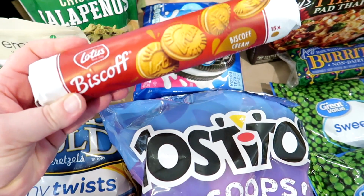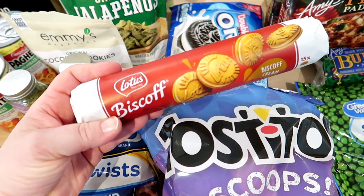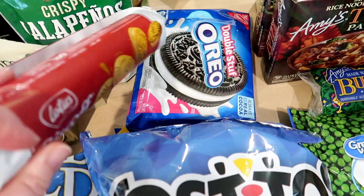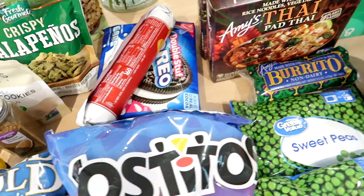And then I got some Biscoff creams. I've never bought these before. I've seen them in the store, but I've never purchased them. So I thought we would try those. And then I also got some Oreos as well.